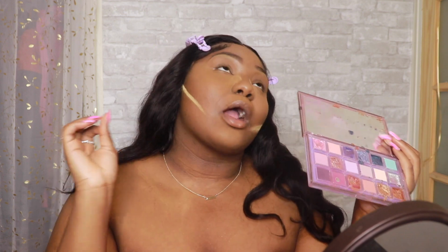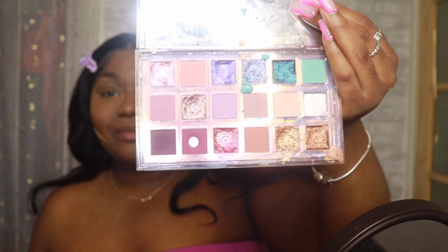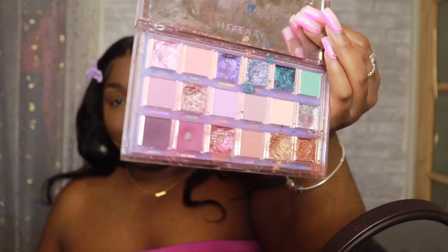This is the Mercury Retrograde palette, and her shadows are so pigmented. The glitters are beautiful. I'm not gonna do any, as you guys can see, this palette has been through it, baby. Been through it and more. So I'm just gonna put some color in my lids. I'm just gonna have fun with it and girl, move on.